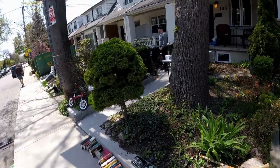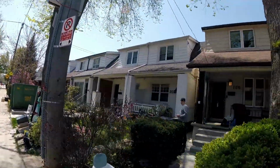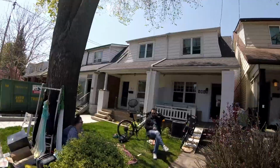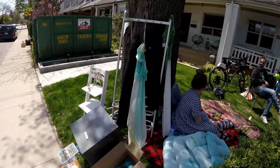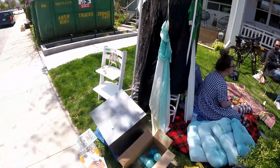So there's like 3 houses here that had stuff. Seemed like it was mostly kid junk at this one. Didn't even bother to go in. Next door they had some interesting things. Seemed like the price of their stuff was kind of ridiculous. I was like, is this a joke?